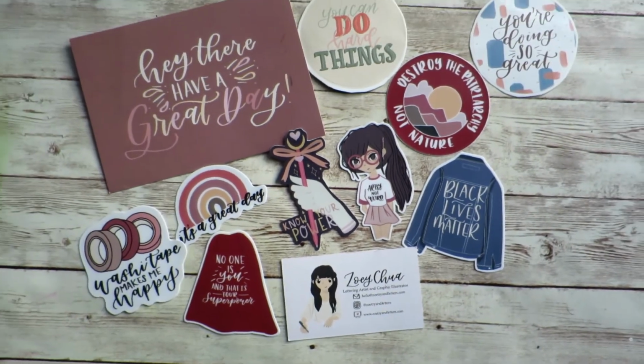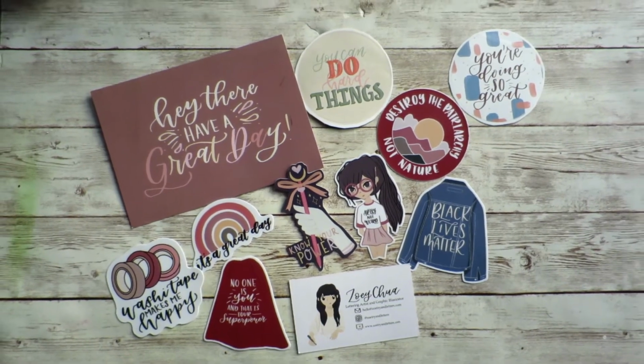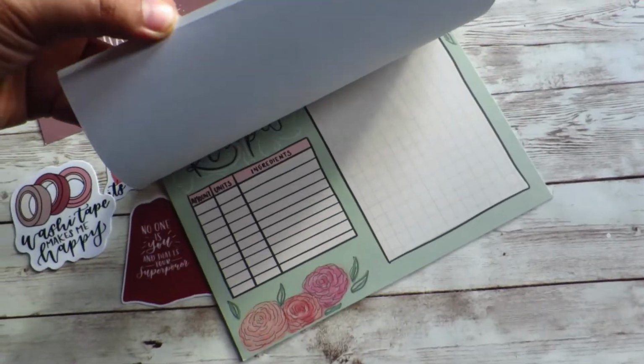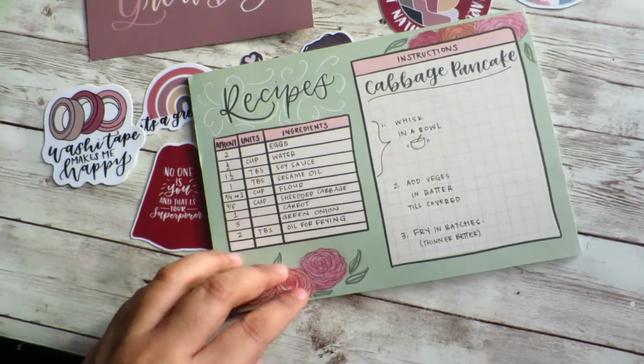And these are stickers from Zoe of Zoetry and Letters, and she also has sticker sheets, and I also got a recipe pad from her. All of them you can find from her Etsy shop or her website. These are just some of them. I know there are many out there who I have intended to purchase from but have not yet, so I hope to cover them in a future video.